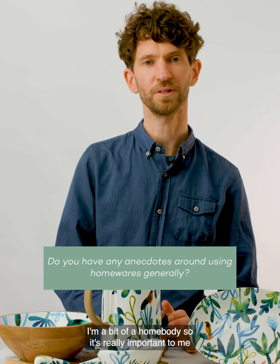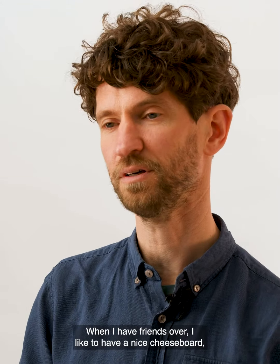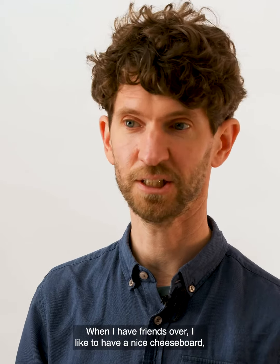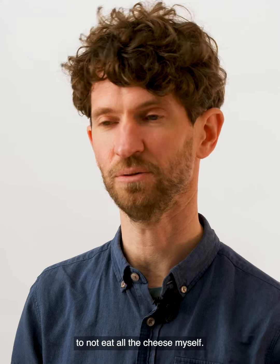I'm a bit of a homebody, so it's really important to me to have nice things or nice homewares around the house because you're going to be looking at them every day. When I have friends over, I like to have a nice cheese board, even though I find it difficult sometimes to not eat all the cheese myself.